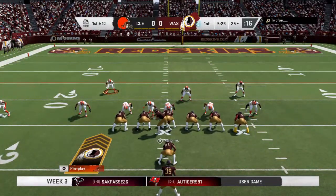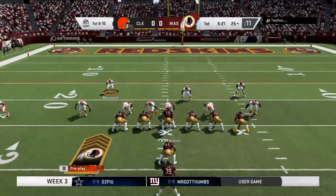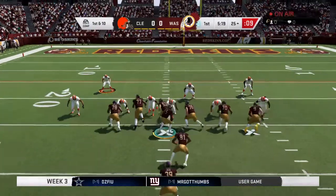Switch it, switch it. Attack, attack. Echo. 57. Mike, 57. Let's go.